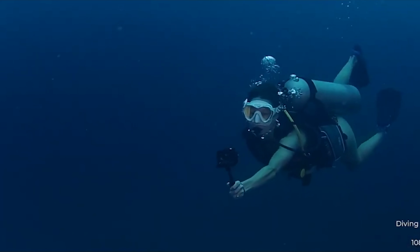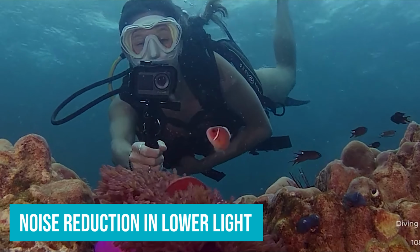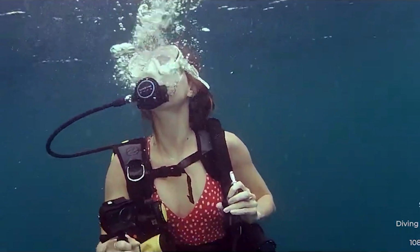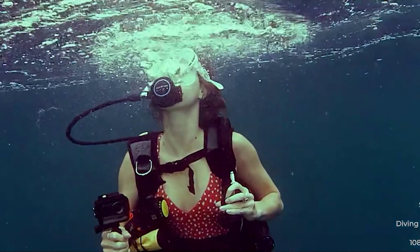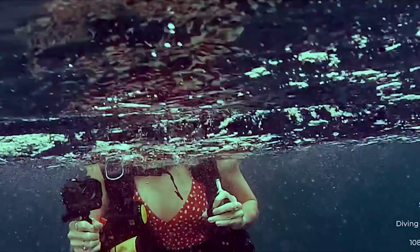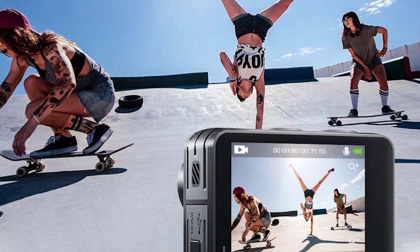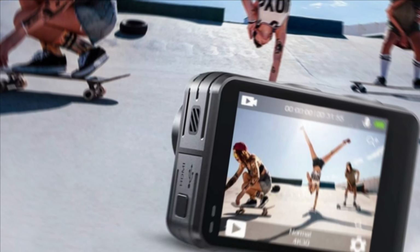It leans heavily on noise reduction in lower light, giving your footage a soft quality, while the electronic image stabilization is decent rather than class-leading. Still, for the price, it's undoubtedly one of the best action cams out there, and unrivaled in terms of the amount of features it packs in for the price.